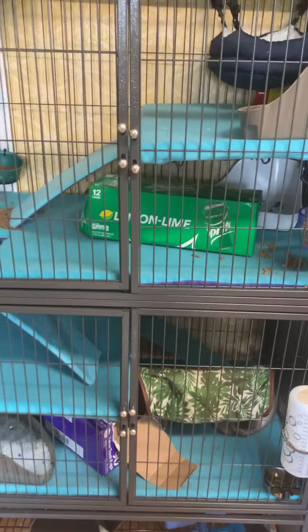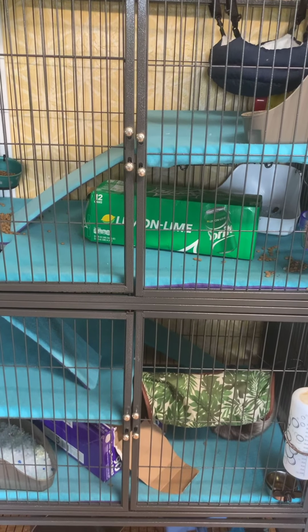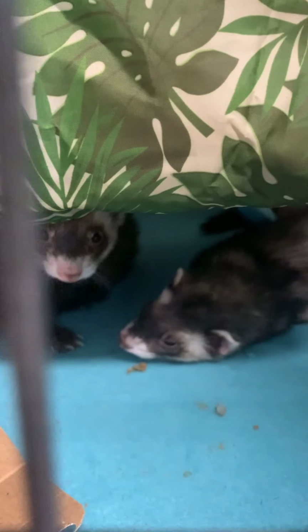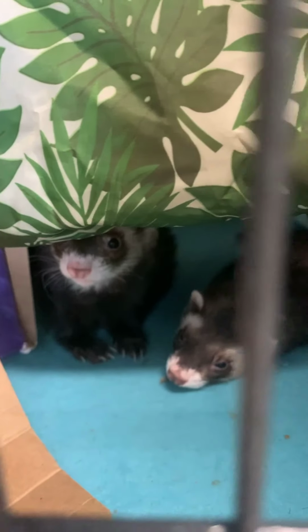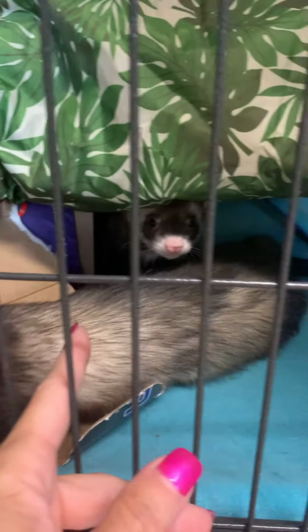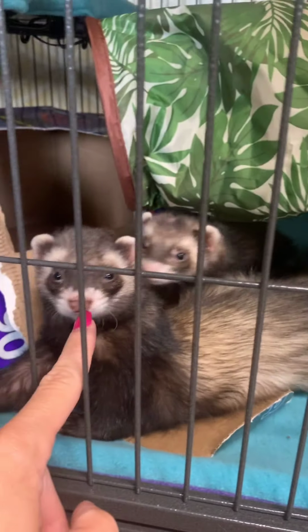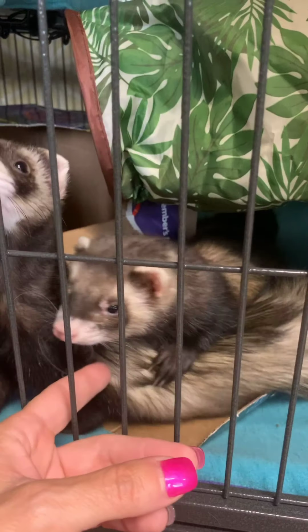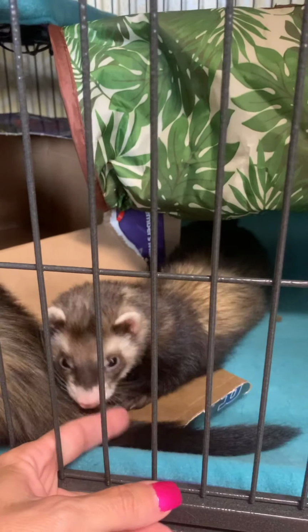This is the ferret's cage. They just got a brand new cage, and I need to add some more toys to it. They were out playing earlier, and they're both like worn out sleeping now. But there's one right there, and the other one is behind the box. I can't tell them apart. There's the other one. So I think this one on the left, I think that one is maybe Billy, and then this one is Timmy. Not super sure. They both are basically identical, except for a slight color variation in their fur, so it's hard to tell.